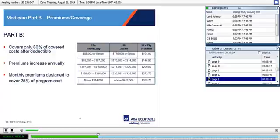They're going to get the same exact coverage. The medical coverage itself doesn't change, but their premiums are driven off of their income. So if you're a higher income individual in retirement, and your modified adjusted gross income, if you're filing jointly, is more than $170,000 per year, you're going to have to be aware that your premiums could be significantly more.